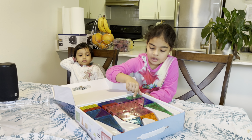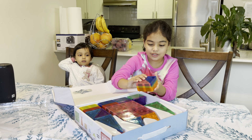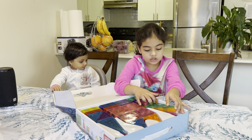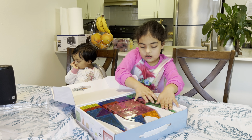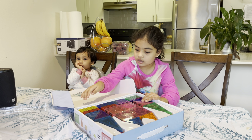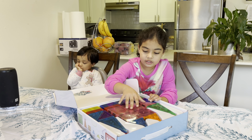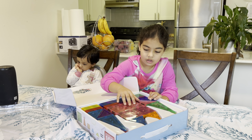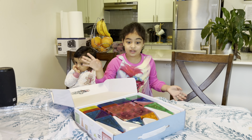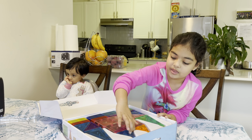Whoa, we have squares, we got these little triangles, we got some large squares. Oh, this is not big. We got a small triangle, I think. Wait, where are the big triangles? There's no big triangles. So I think these are the big triangles. Well, let's just get building. I think I'm gonna start with the big triangles.